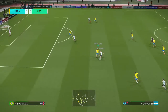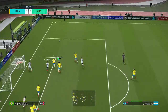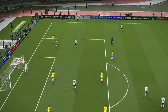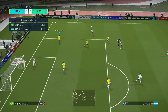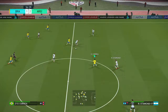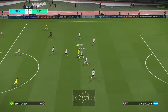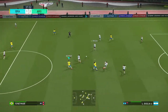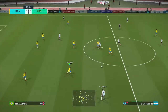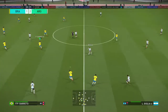Lavezzi looks to slip it through. Now it's Aguero. Aguero puts in a cross. Well, when the options aren't quite present in the box, it's the crosser's interest to hold on for the support. Just brushed off the ball there. Mascherano does well there, alert. And it's Dybala. Lavezzi. Billia.